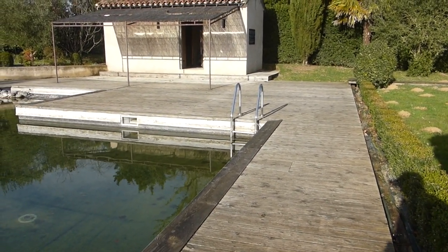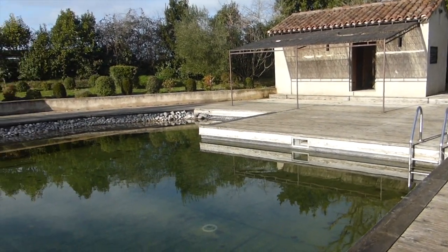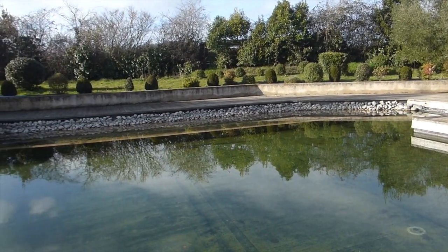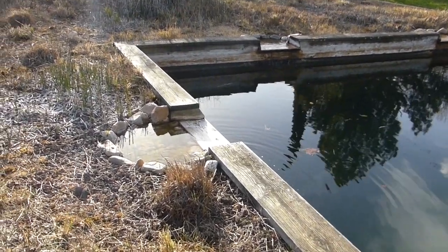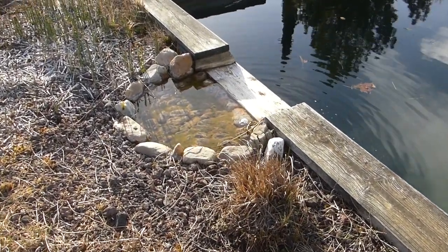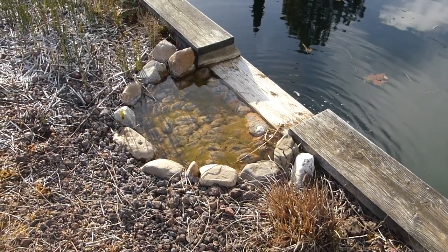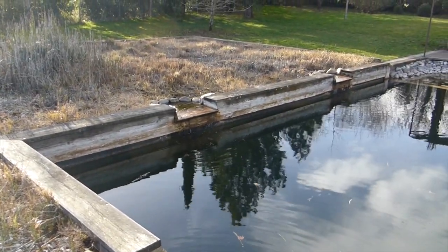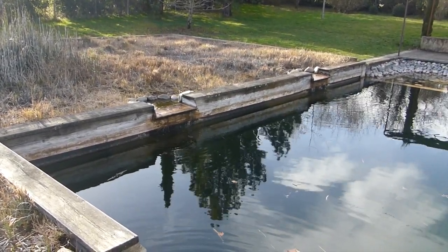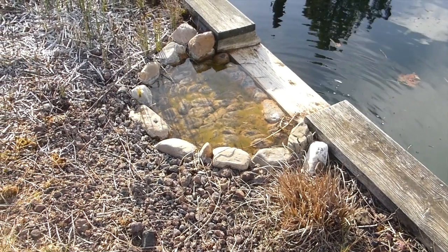The temperature in the pool has reached above 12 degrees, so I'm going to put the pumps on for a little while. I'm amazed at how quickly that's flowing out of the reed bed. See, there and there. Obviously the water by where I'm standing is only just under the surface.